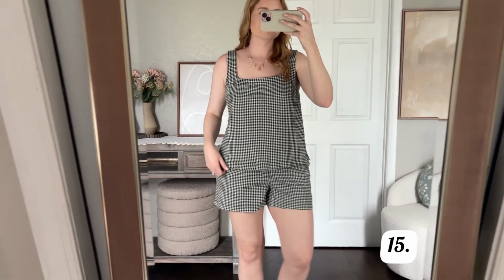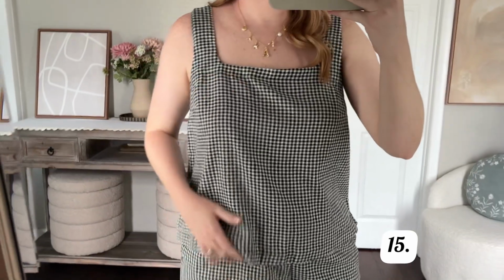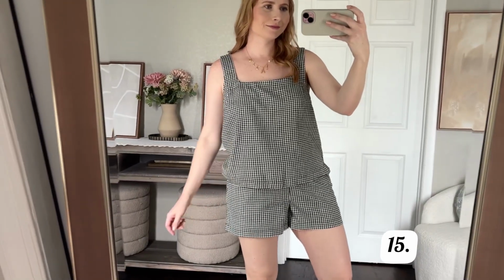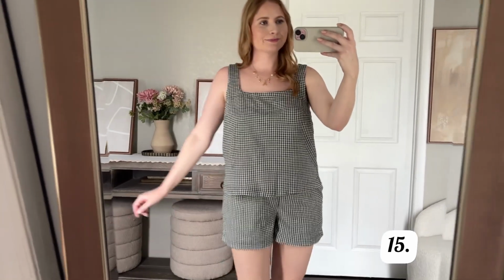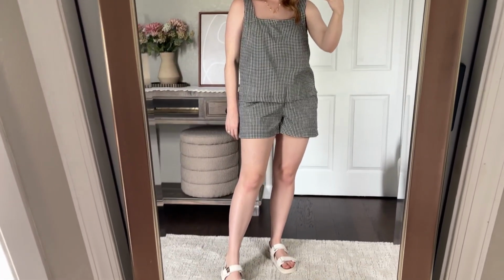This gingham matching set feels like something you need to wear to Disney World. I'm definitely going to consider this outfit if I have like a Universal or an Orlando trip coming up, because I loved how this set came out. The top I grabbed in a size medium. I do think I should have sized down. It does have a little bit extra room at the bottom. So I have this set on in size mediums for the top and the shorts. The shorts are incredible. They fit true to size. They've got stretch, pockets, and they are very trendy with this gingham print.